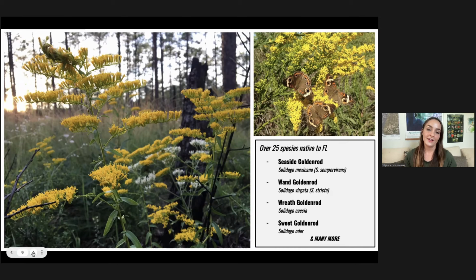But really, as long as it's native, any native goldenrod will be so beneficial for butterflies, monarchs, and other species. Pretty much all of them bloom in late summer to fall, so they're really peaking at this time of year.